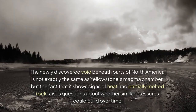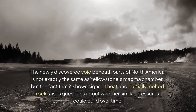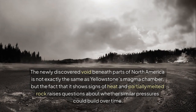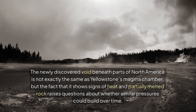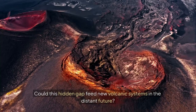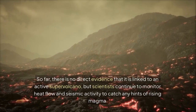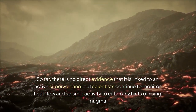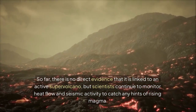The newly discovered void beneath parts of North America is not exactly the same as Yellowstone's magma chamber, but the fact that it shows signs of heat and partially melted rock raises questions about whether similar pressures could build over time. Could this hidden gap feed new volcanic systems in the distant future? So far, there is no direct evidence that it is linked to an active supervolcano, but scientists continue to monitor heat flow and seismic activity to catch any hints of rising magma.